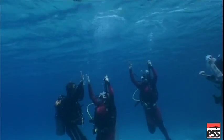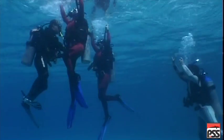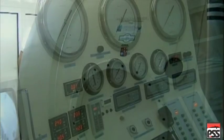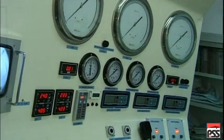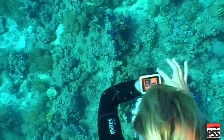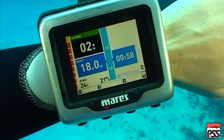If decompression sickness is suspected, oxygen should be breathed on the surface for at least 1 to 2 hours. If oxygen treatment is not sufficient, the diver should be transported urgently to the nearest available hyperbaric chamber to be recompressed. Today, particularly thanks to the use of diving computers, the risk of suffering from decompression sickness is very low.